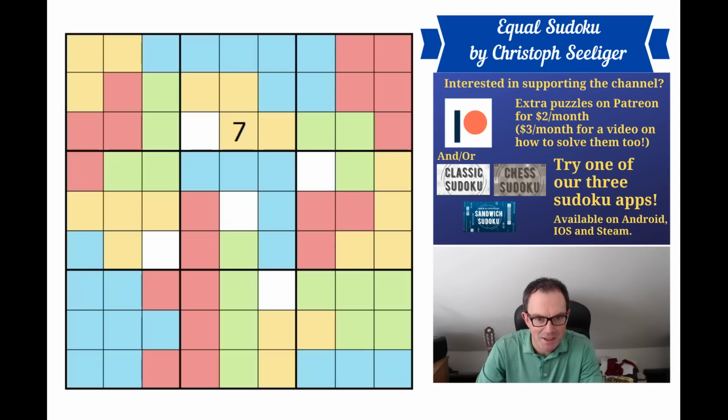The sun is shining, and it's shining on me as well because I'm about to attempt a puzzle that looks fascinating, and I've had to train to be able to solve, or even to attempt to solve it. This is Christoph Seeliger's Equal Sudoku.